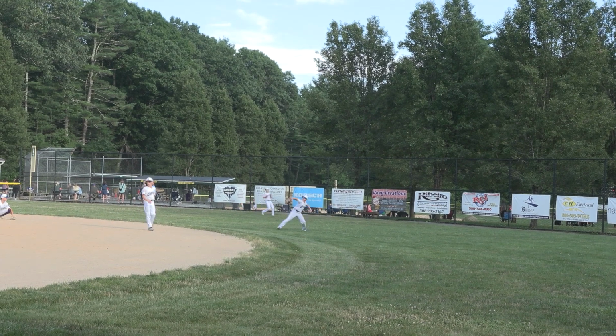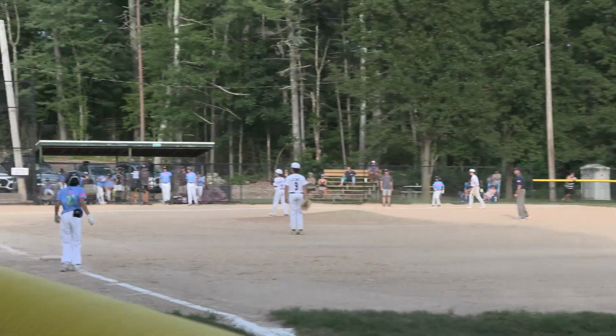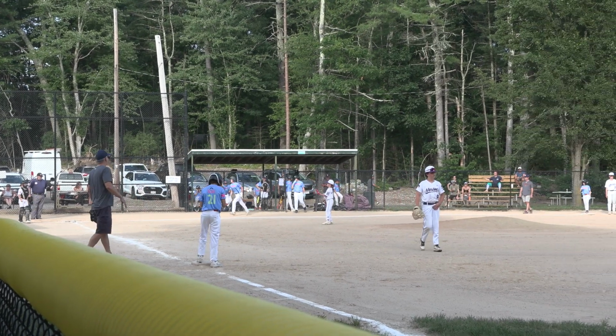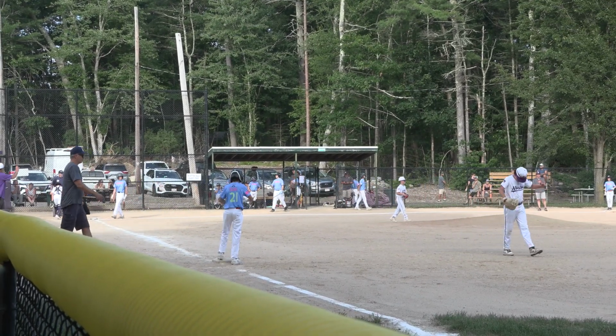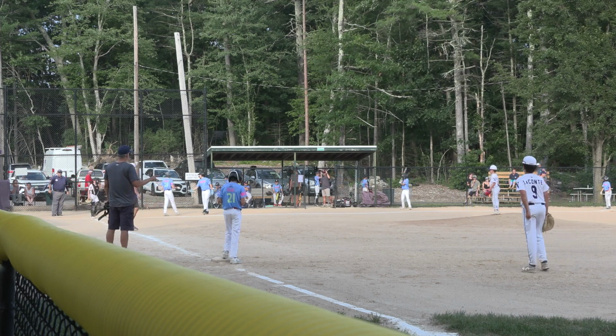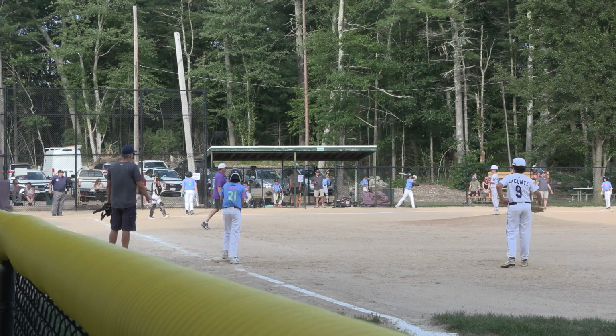And that's going to get down for a base hit again to center field. Center fielder fires it right to the catcher. He's able to keep it in front. That'll put runners on the corners for Easton with nobody out. And this will now bring Noah to the plate.